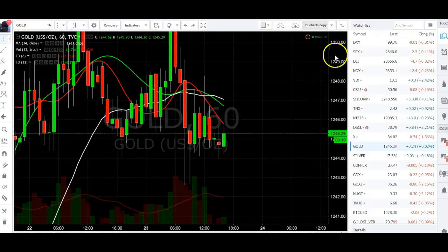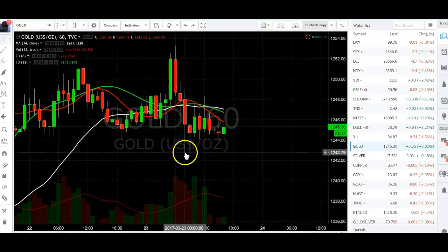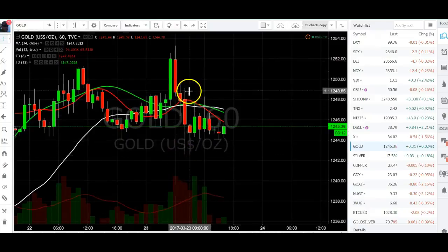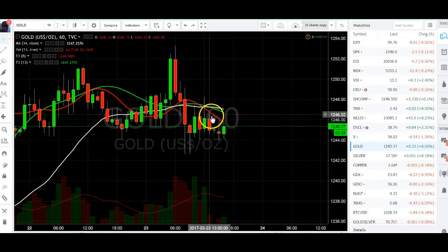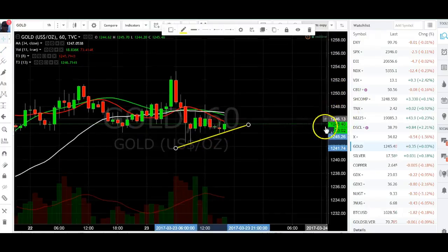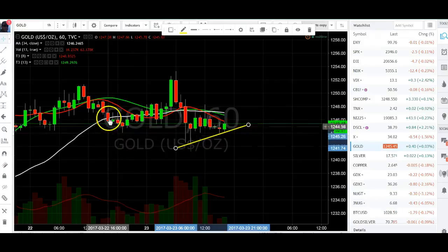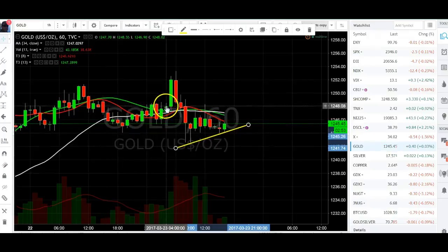I got a hammer here. Two-bar reversal, hammer reversal. Double bottom. Came into resistance, came into support. Another inverted hammer. Came into resistance, came in on a higher low. So let's try again here shortly. Watch previous high breaks on the way up. Break into previous lows. Crack. I want to crack this previous 1250.